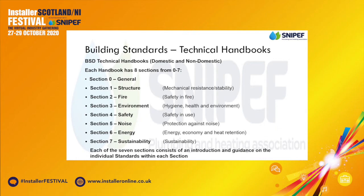The building standards and the technical handbooks. The BSD have produced technical handbooks. One version is for domestic buildings and the other version is for non-domestic buildings. Each handbook has 8 sections ranging from 0 to 7. Section 0 is general guidance. Section 1 is structure. Section 2 is fire. Section 3 is environment. Section 4 is safety. Section 5 is noise. Section 6 is energy. And Section 7 is sustainability.